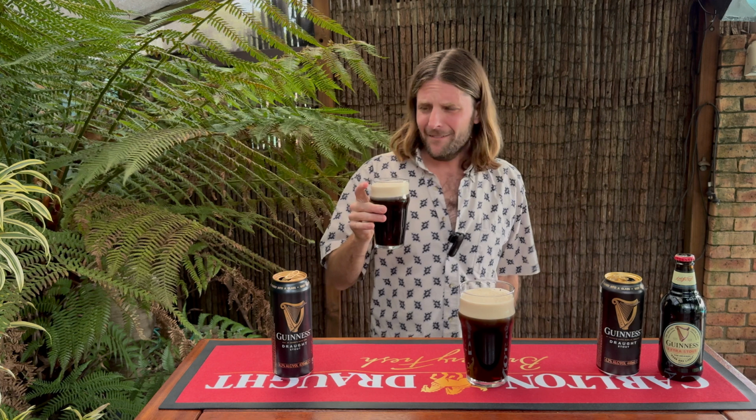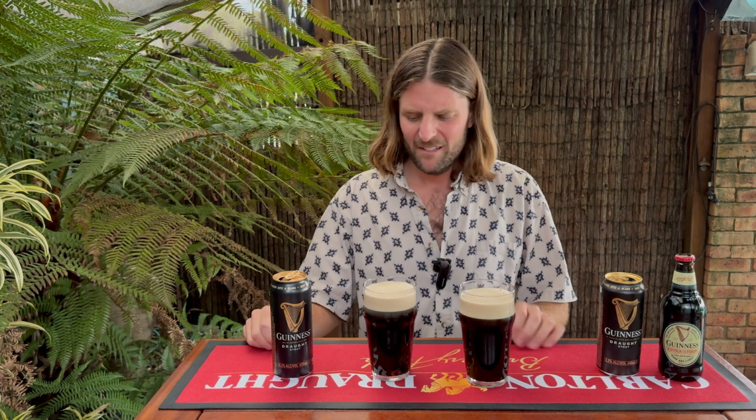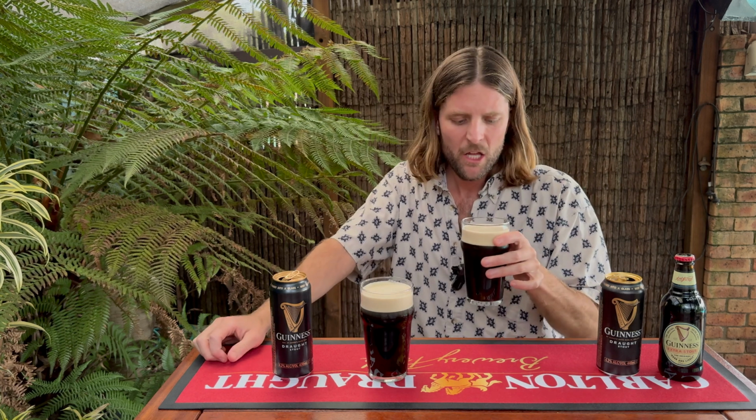Like a very faint dark malt smell. Yeah, it's just no aroma at all. Okay, aroma for the Irish brewed Guinness.